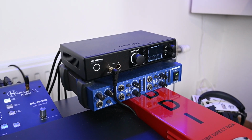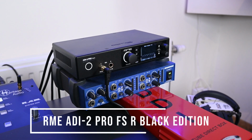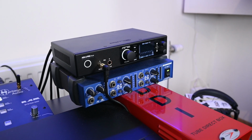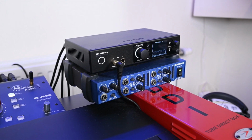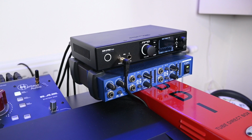And then on this side you can see my most recent purchase in the studio, which is the other AD-DA converter I was talking about, the RME ADI-2 Pro FS R, the Black Edition. This is really a top quality DAC and AD converter, which I basically got when I got more into listening via headphones, because you can actually store EQ profiles for headphone correction in there. And yeah, it sounds great.